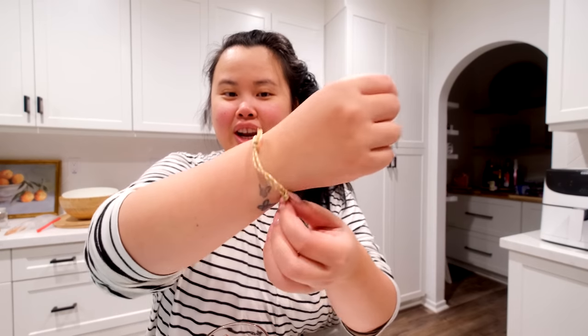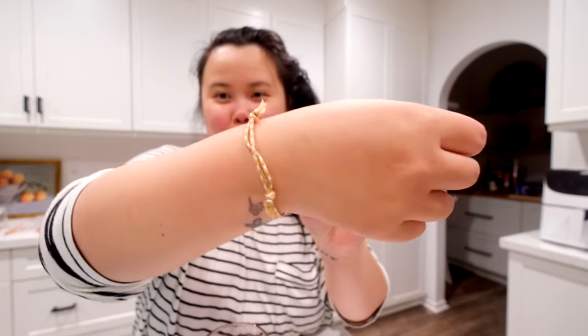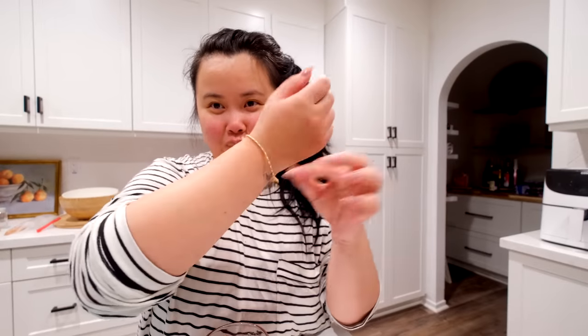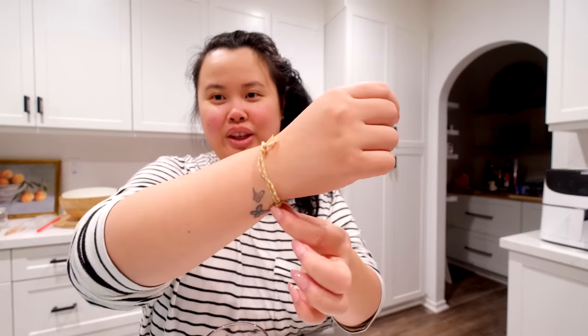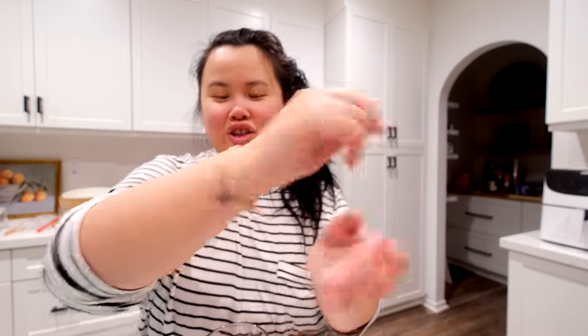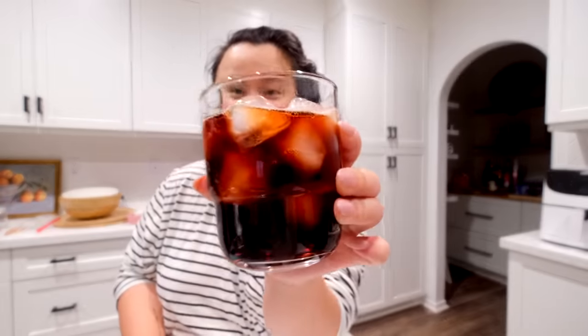So I went on Amazon and got a whole pack of these old school friendship bracelets. You guys remember these? We had these growing up and they're so cute. It was a pack of 12 for $8. I'll link them down below for you guys if you're interested, but I'm going to surprise her with it tomorrow. You see how it's not the typical Dr. Pepper flavor or color? Okay, cheers.